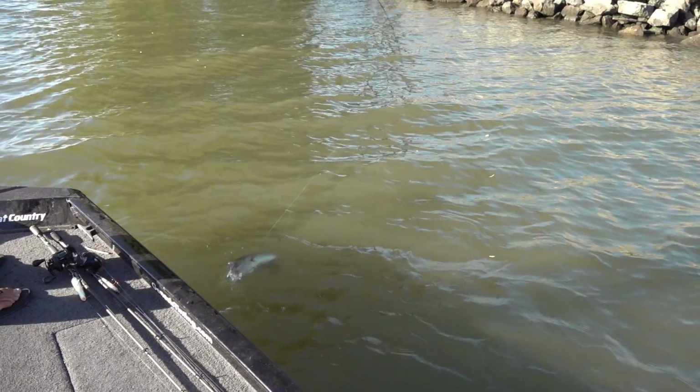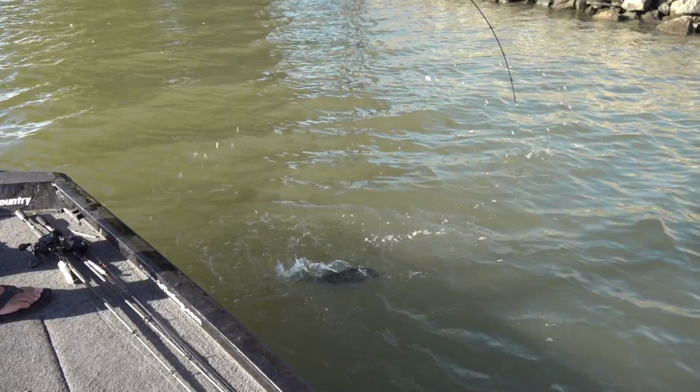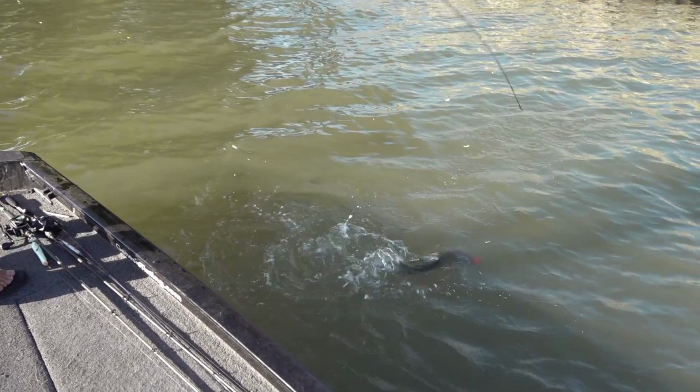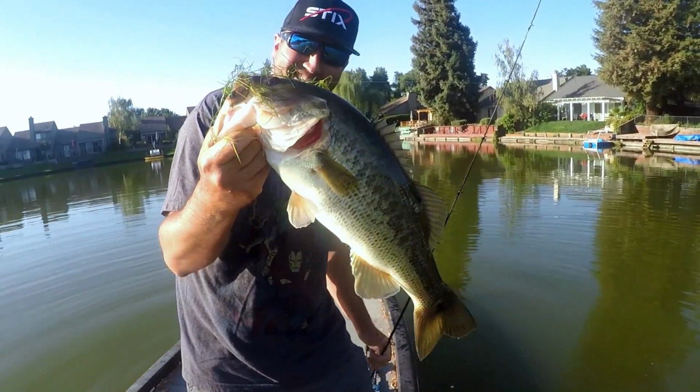Let's get it going. Number 1, moving too slow. This may sound obvious to you, so I'm going to explain this because this may not make a ton of sense to you. When you first get out there, I don't care if it's the middle of the day in the fall, first thing in the morning, or the evening, you need to move fast with fall patterns.